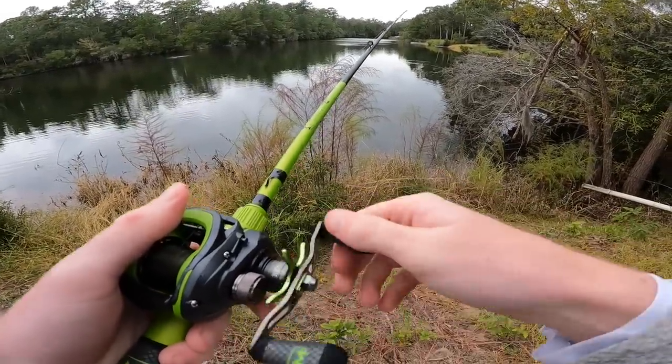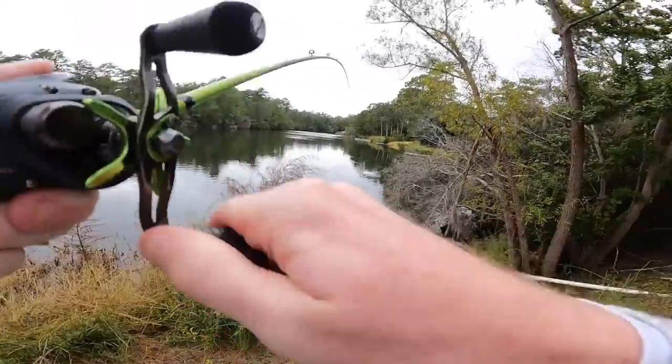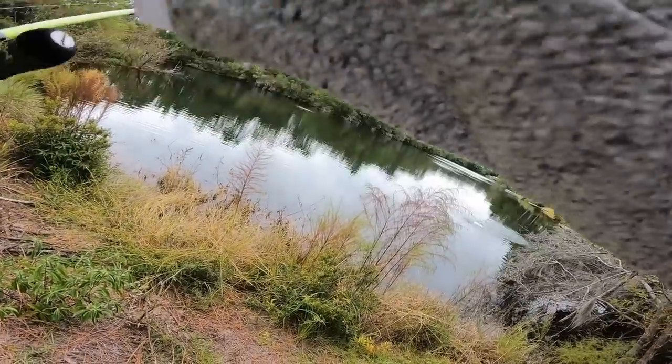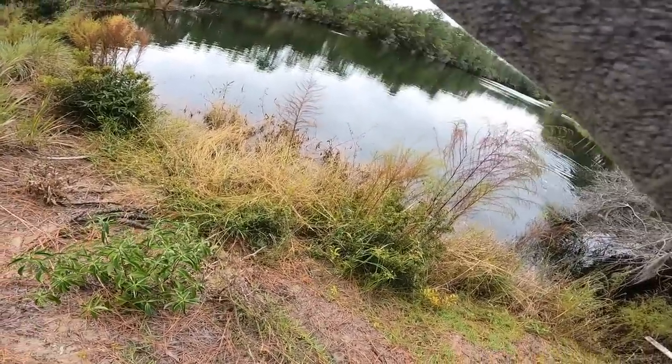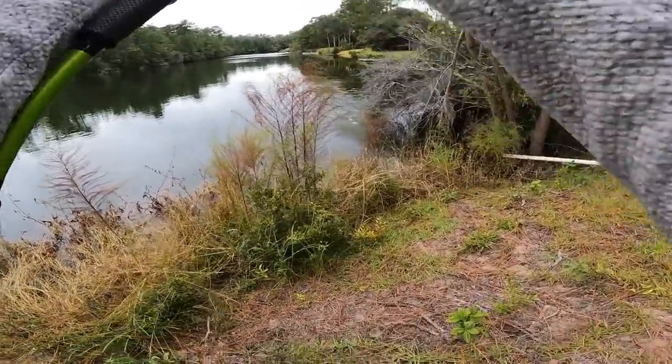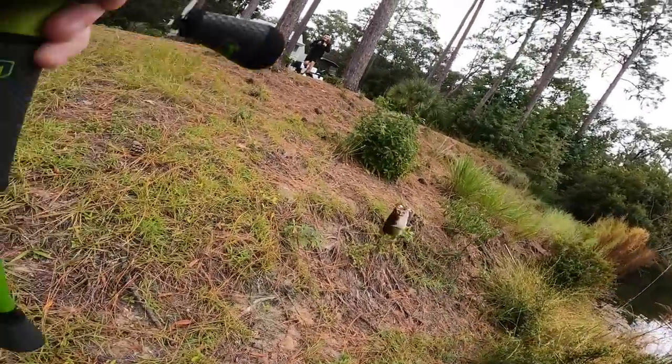Oh, shoot. Yeah, right there on the bank. I didn't even see that. Oh, golly. First cast. That's a good one. That's the best one so far today. Easily. 4 pounds. 3.5, 4 pounds. That's a fatty. Crush it first cast. Boom!